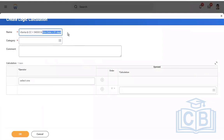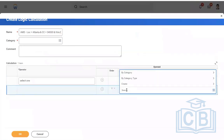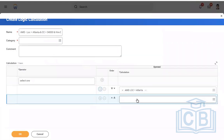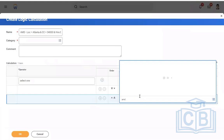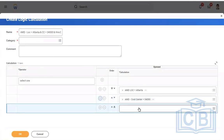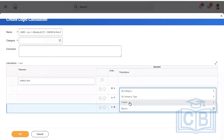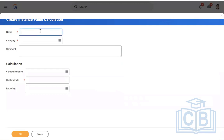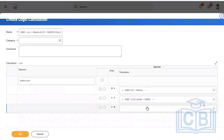I'm going to copy this for our other calculation. Okay. Now I need location first. Add row. Cost center first. Next. And then add one more row. Here we have to create the logic. Create instance value calculation.